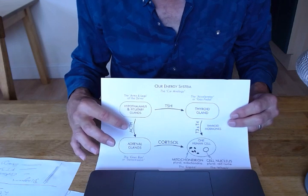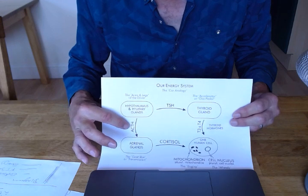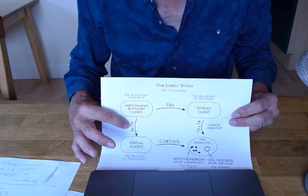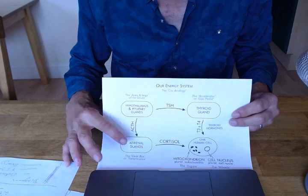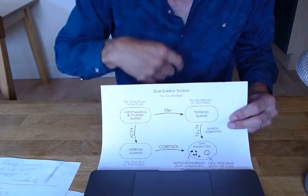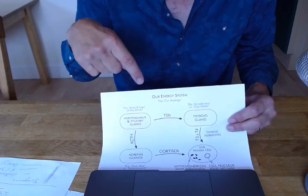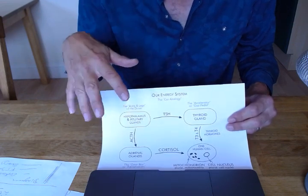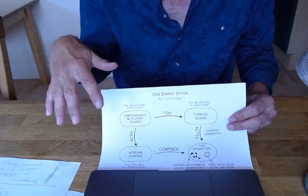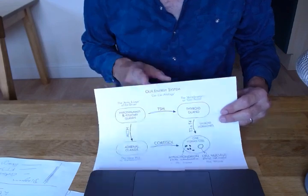And if it's deficient in T3, it won't be able to make ACTH. And if it can't make ACTH, this guy can't make enough cortisol. And we know cortisol is needed over here to make T3 work. And we know the cells need T3 and cortisol at decent levels, because cortisol and T3 work synergistically to make our cells work.